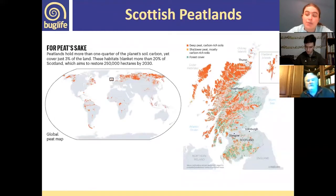3% of the earth is covered in peat. But of this 3%, 25%, so a quarter of all carbon that is stored in the ground is in the 3% of the earth covered in peat, which is absolutely amazing and impressive considering all of the forests across the world. As you can see on the right hand side here, the orange indicates where there is peat in Scotland, and it covers rather a lot.